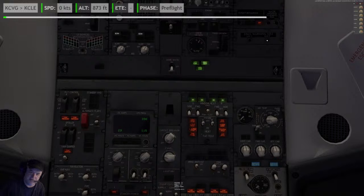Stall warning test. Mach airspeed test is fine. Flight recorder is guarded and normal. Passenger oxygen is guarded and normal. If you ever were to flip that switch during pre-flight, all the oxygen masks in the back would deploy and your flight would quickly be over.